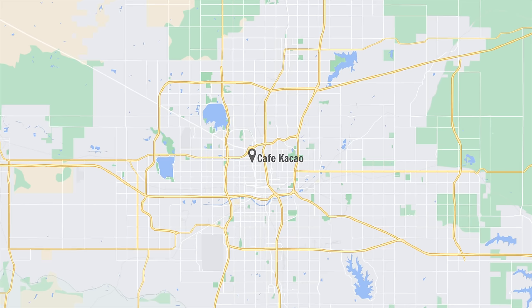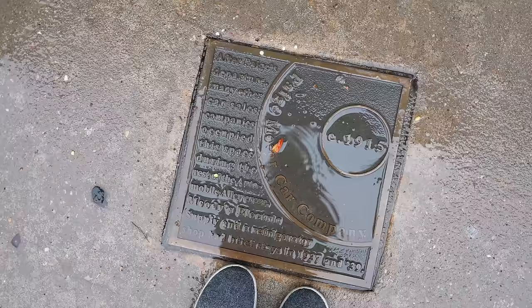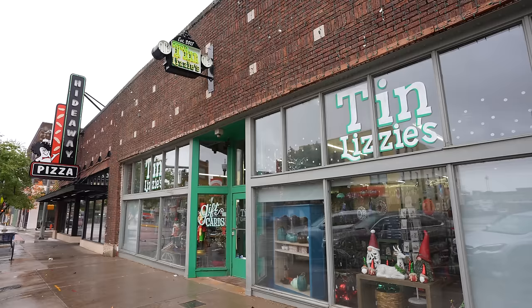We've headed a bit southeast to the Automobile Alley District, which was once home to over 50 car dealers. And you can still see many neon signs of car brands along the rooftops of the buildings. And there's also these markers on the ground that tell you what car dealership was in each building. In the 70s and 80s, the area went into a bit of a decline, but in recent years, it's been revitalized to be a really cool spot to hang out. There's tons of shops, restaurants, and even a unique art experience, which we're gonna go check out here in a bit.